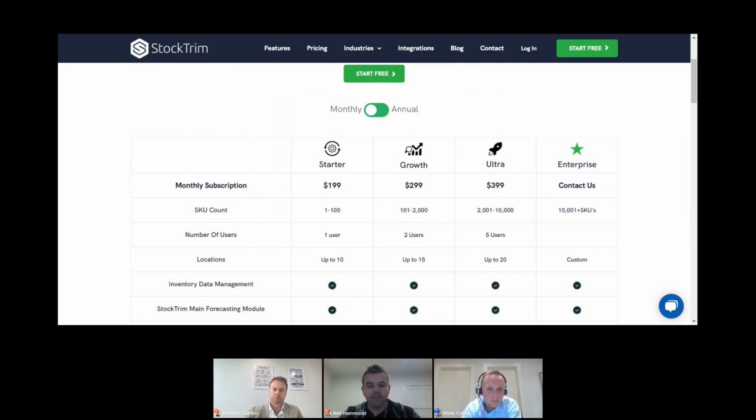Just get your data in, decide how you want to use StockTrim, and we'll work with you going forward from there. So unless anybody has any other questions at this point in time, I just really wanted to quickly show you how to get your data in, how the pricing model works, and we're really quite keen to show people StockTrim.